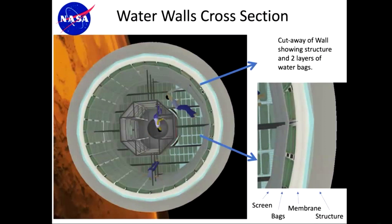Now I have a blow-up of that, another cross-section through the center axis of the spacecraft, and in the picture to the right, what you can see is a sort of wire mesh that just protects these life support bags. And then there's a series of green bags there that perform the life support function. And then, of course, the membrane that makes it airtight, and the outer fabric structure of the water walls. So we're going to talk a little bit more about these bags and how they work.